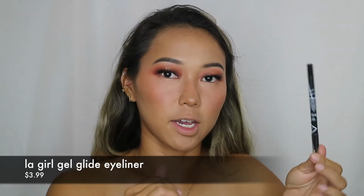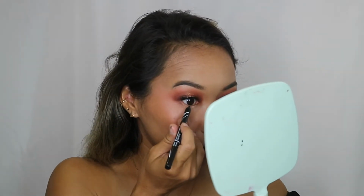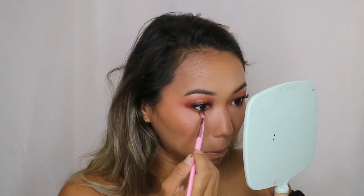Next, I'm gonna go in with the LA Girl Glide Gel Liner. This is in Very Black, and this is a really good gel liner. It is, again, only $3. I'm just gonna line my waterline, and then I'm just gonna finish the lower lash line here with the same shades from the eyeshadow palette.